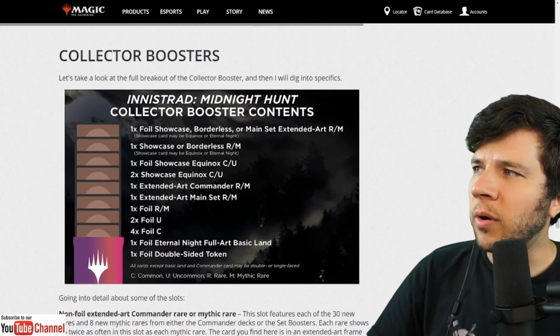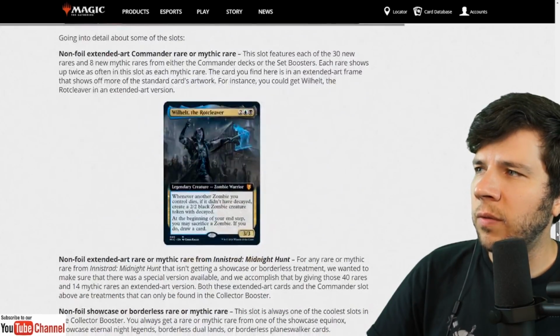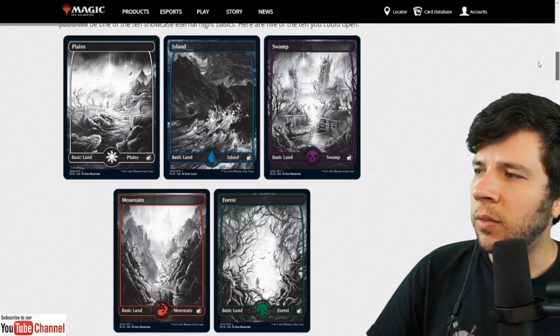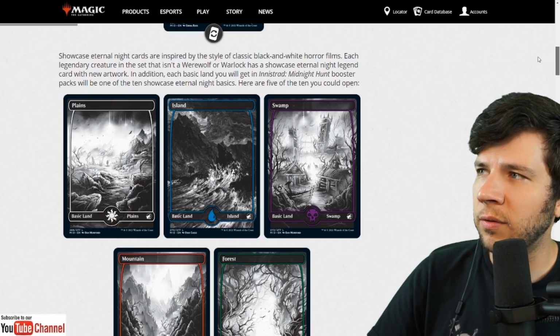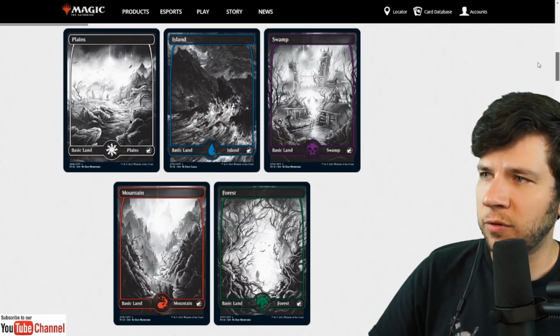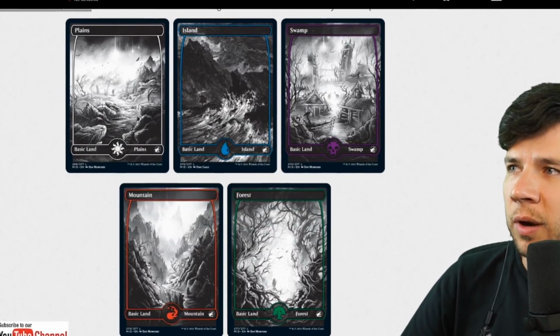So in the collector product, we're going to get a foil showcase card. We're going to talk about the showcase cards. Let's just show these off. Okay, so these are the basic lands. These are Eternal Night cards, inspired by the style of classic black and white horror films. Again, we're not going to read all of this, but I'm just giving you a basic breakdown.